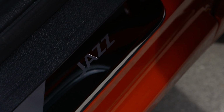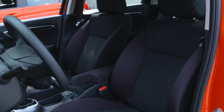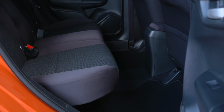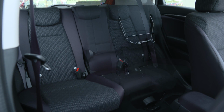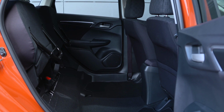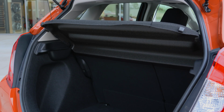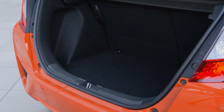Where the previous Jazz really made its name though was on practicality, and the latest version is more practical than ever. The wheelbase has grown, giving even more rear legroom, and with a low, flat transmission tunnel, it's even pretty comfortable for a fifth passenger. The magic seats, as Honda calls them, flip up to allow you to carry tall loads, and when you drop the back seats, which is, by the way, a doddle, you get a virtually flat load floor. Even with all the seats in place, the boot is still pretty darn big at 354 litres.